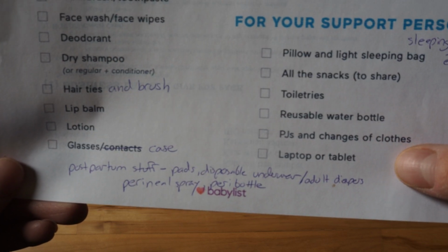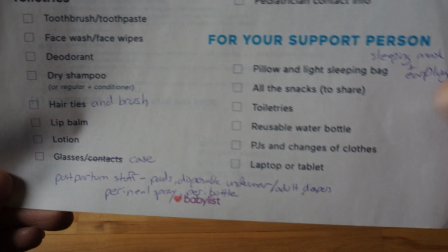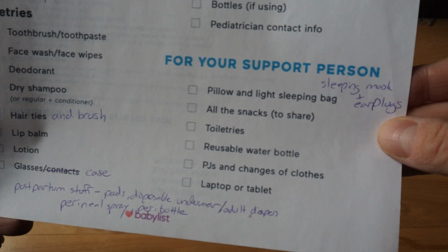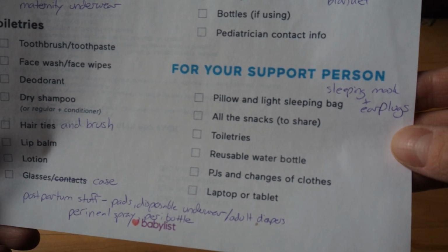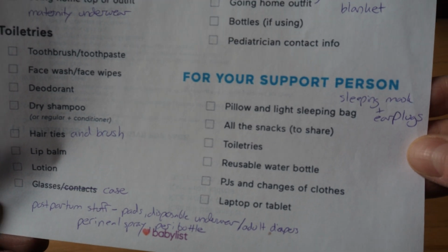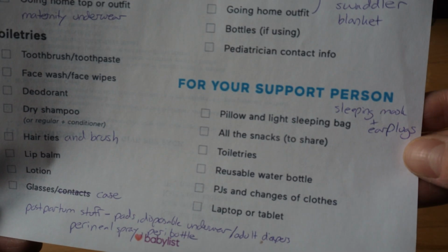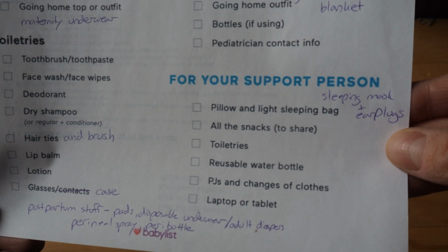A laptop or tablet. He'll probably be bringing his book that he's reading right now. And then I also put a sleeping mask and earplugs. Earplugs is probably going to be necessary for him just because of the sound. I always find if we end up in the hospital, you can't sleep because you hear other babies crying or other people talking, and we're such light sleepers because we have older kids, so you're always listening for sounds. So I think the earplugs would be a really nice addition.